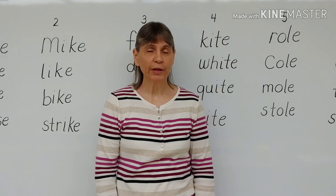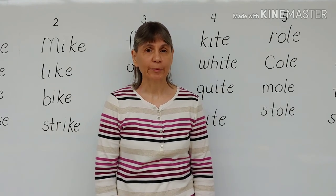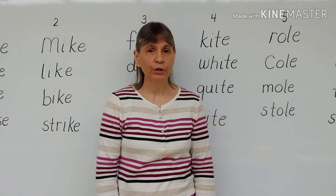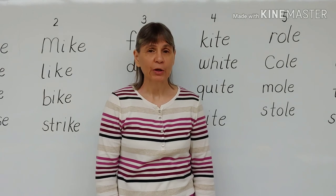You could do the same thing with the word families at the end of your reading book. You could number the word families, then roll the dice and read the word family for the number that you roll. I hope you have a good time continuing to learn about your long vowel sounds.